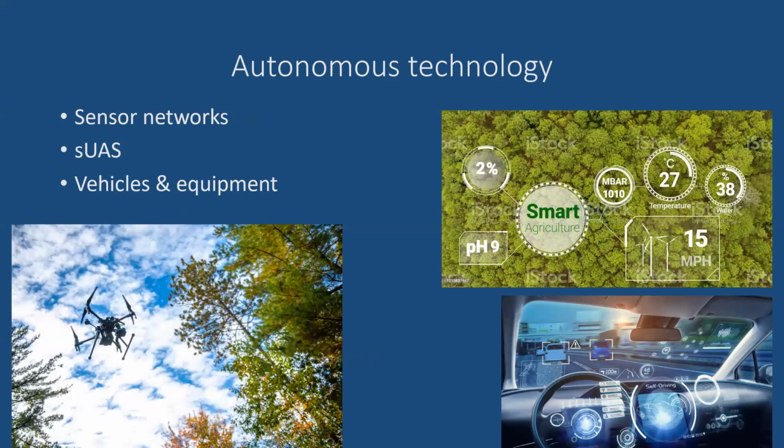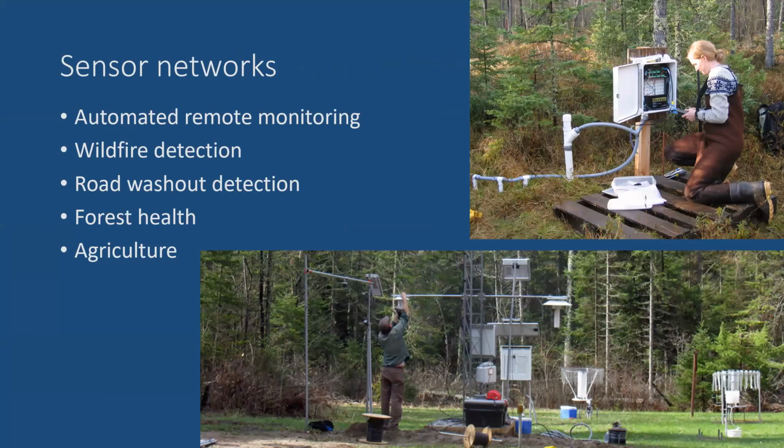I want to spend a little bit of time talking about autonomous technology. So sensor networks and satellite-based Wi-Fi, I think, is really going to open up a lot of new possibilities with automated or autonomous sensor networks. Of course, drones, we use those in the Wheatland Lab quite often, so I want to give a brief update of some of that technology and the state of that technology. And then, of course, autonomous vehicles and equipment, I'll touch on that as we wrap things up.